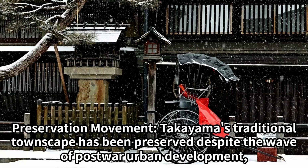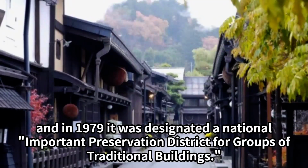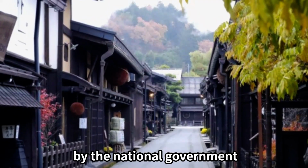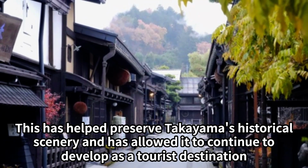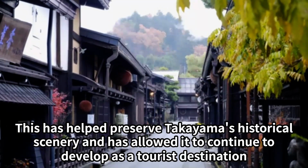Preservation movement. Takayama's traditional townscape has been preserved despite the wave of post-war urban development. And in 1979 it was designated a National Important Preservation District for groups of traditional buildings by the national government. This has helped preserve Takayama's historical scenery and has allowed it to continue to develop as a tourist destination.